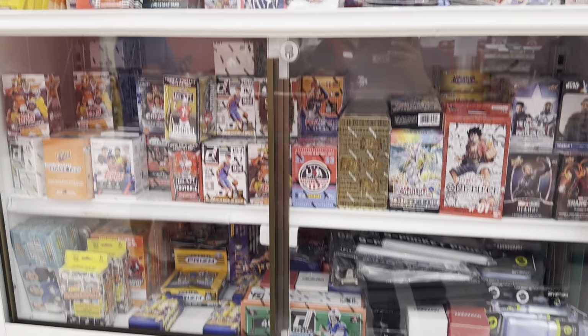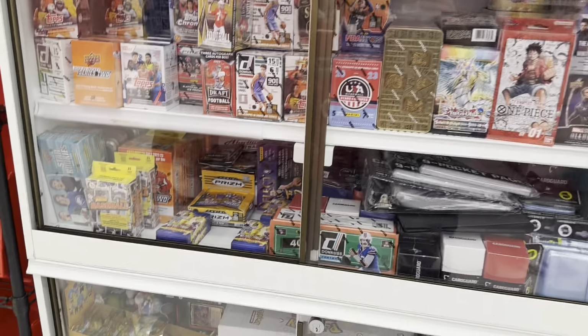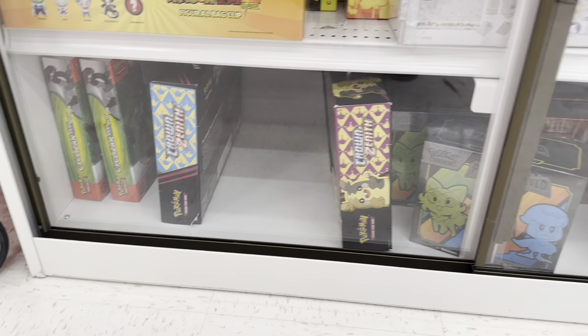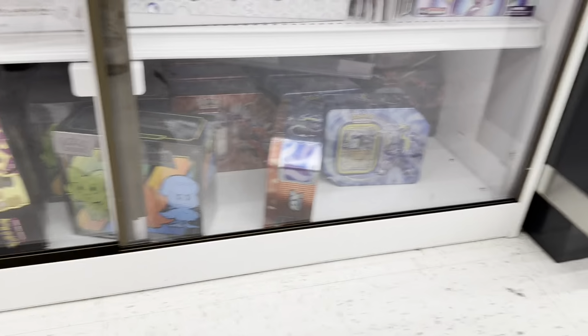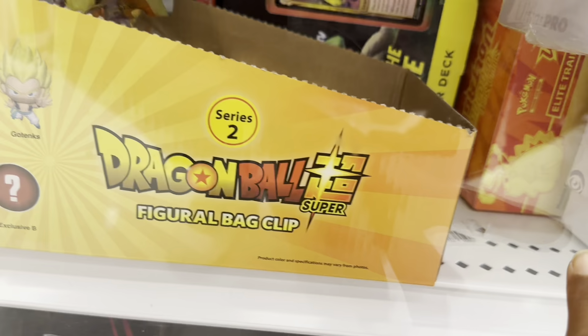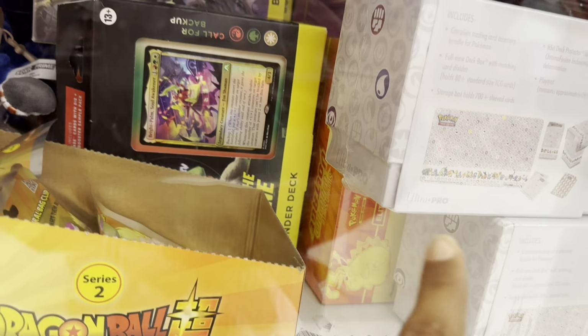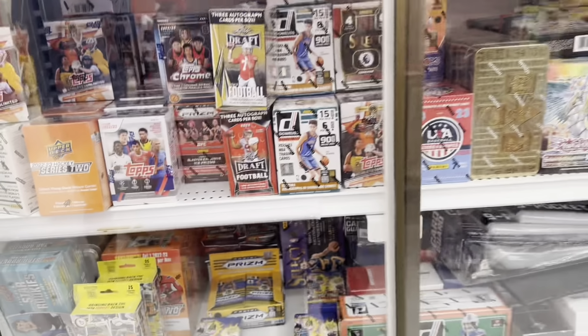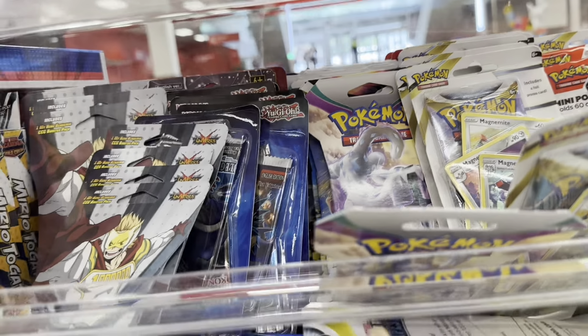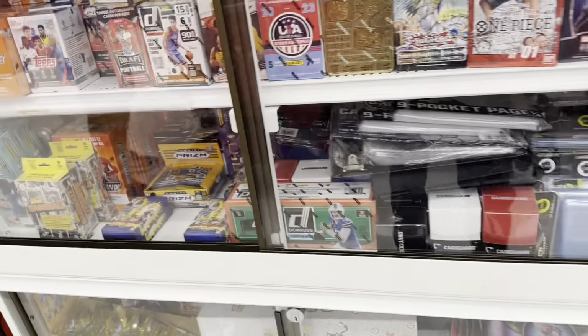All right, guys, so this is what we have here. It's been a while since I've been to this Target. Just realized that they moved everything from where they used to have it. We got some Crown Zenith. We got some ETBs, some tins down here. The Mimikyu. I see we have a Vivid Voltage ETB back there. You guys can't really see it. But let's go check to see what they have in the back, because they don't really have much here. They just have some single pack blisters. Let's see what they got in the back.